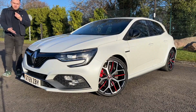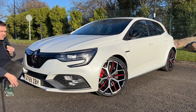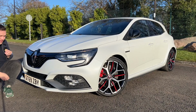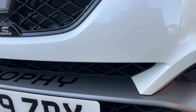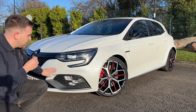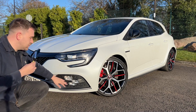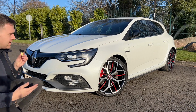Alright, so let's start off with the front of the Renault Megane. We do have that diamond logo right up front with the RS just below it, just to signify what the car behind you is. We do have Trophy going across above the registration where the bumper is. And being an RS model, we do have this aggressive front body kit, which has a bit more of a mean presence to it, and we do have these signature lights up front as well, again distinguishing it from the standard Megane range.